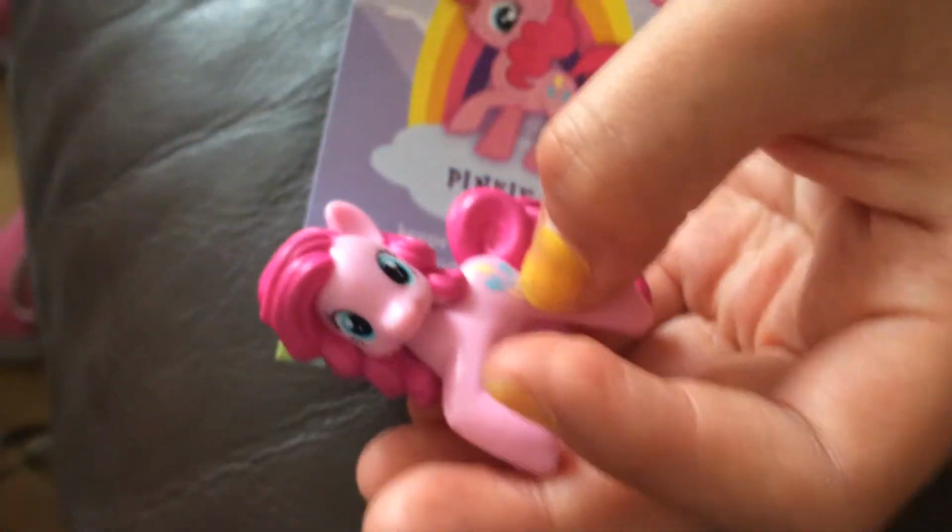So I really like Pinkie Pie, and I definitely recommend to buy these. They are super awesome.